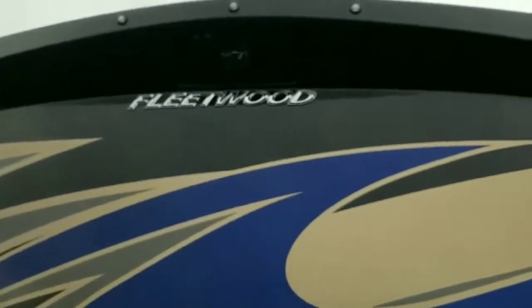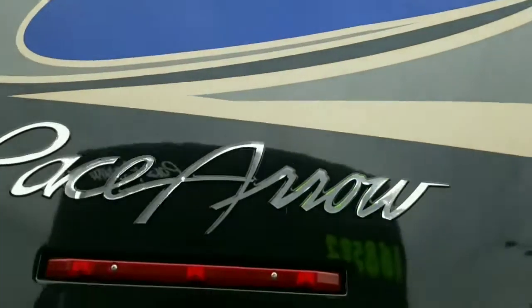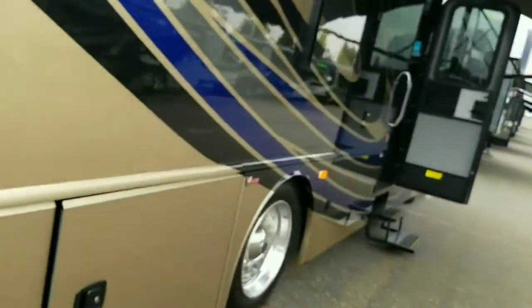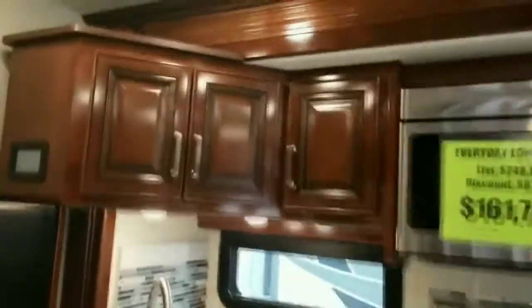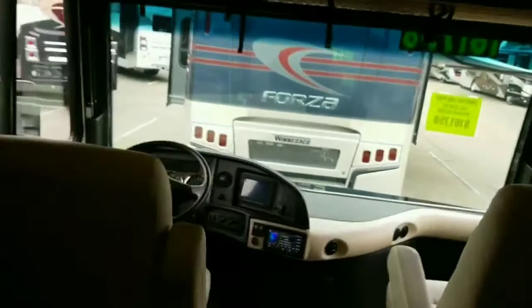Okay, so. Pace Arrow. I'm going to take a tour of this one. Okay, this one you walk into the kitchen. I know. They're different where they put the stairway halfway to the back. Yeah. It's smaller, but still very doable.